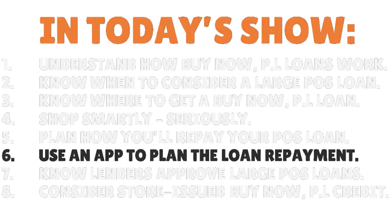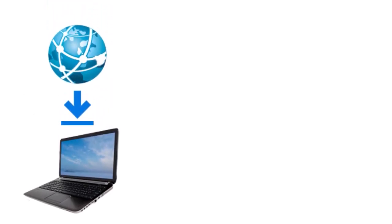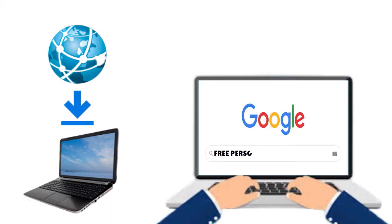Step number 6, folks. I want you to really use an app to plan the loan repayments. Don't do it manually. You want to automate everything if possible. If you don't like to use apps, you can download a free personal finance software tool on your computer. There are a lot of free items out there. You just type in Google free personal finance software, and I'm showing you right now a few apps that are free that help you actually plan your buy now, pay later loan repayments.